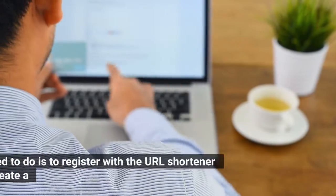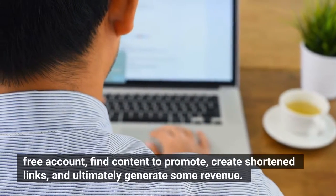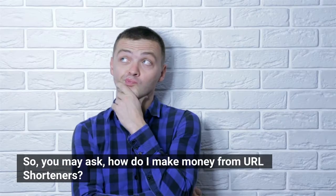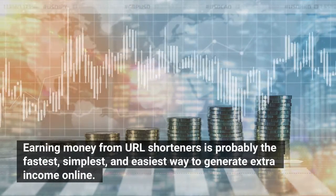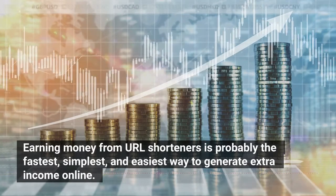All you need to do is to register with the URL shortener site and create a free account, find content to promote, create shortened links, and ultimately generate some revenue. So, you may ask, how do I make money from URL shorteners? Earning money from URL shorteners is probably the fastest, simplest, and easiest way to generate extra income online.